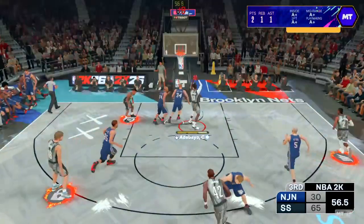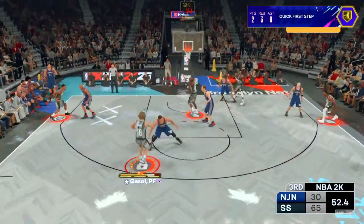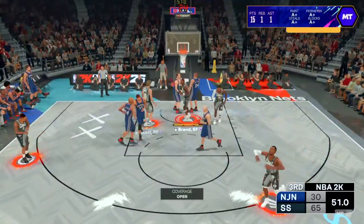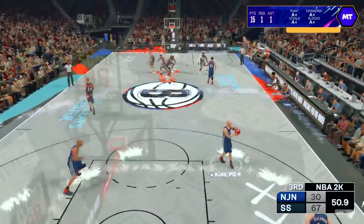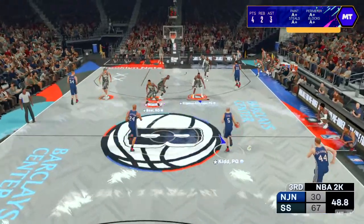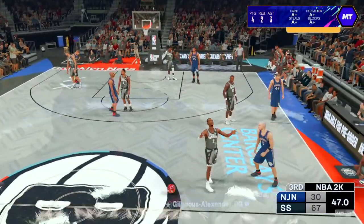To the middle. Pass to Gasol. To the paint. Here's Brand. And he sinks it again. 7 of 7 from the field now. They're making it look easy out there, just having fun. Yeah, offensively, they've just been rolling. Impossible to stop. And there's the whistle.